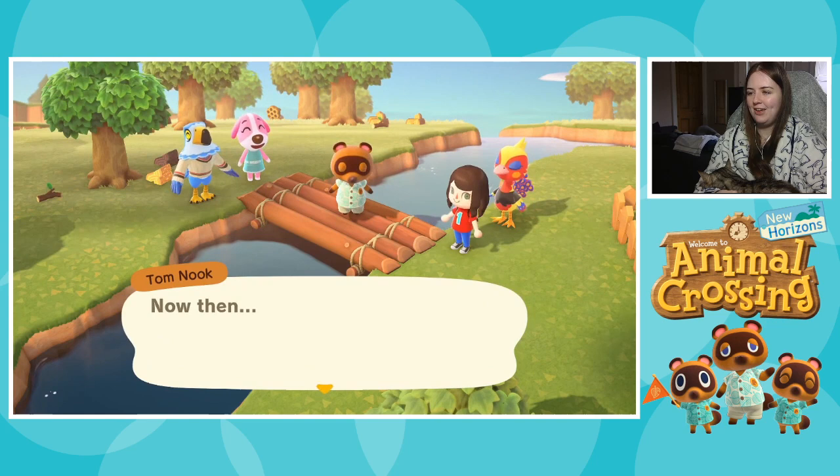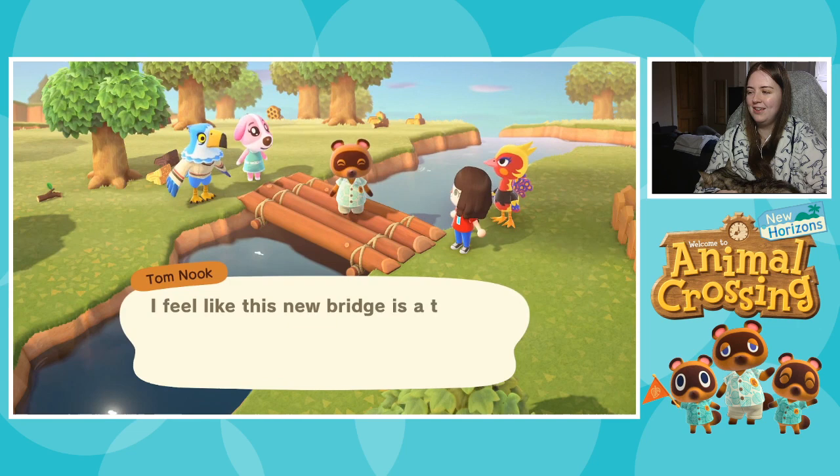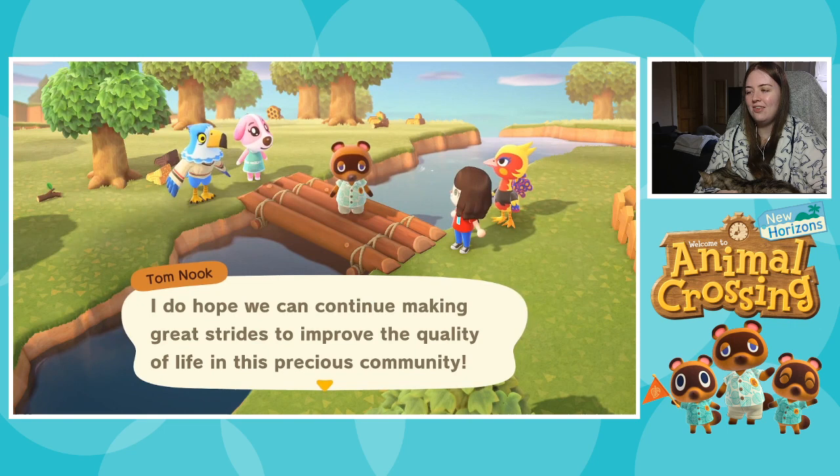Now then, welcome to our dedication ceremony honoring Lily Grove's brand new bridge. Woohoo! Thank you. Lily's new bridge is a turning point for the development of our once deserted island. Ignore all the rubbish in the background. I do hope you can continue making great strides to improve the quality of life.